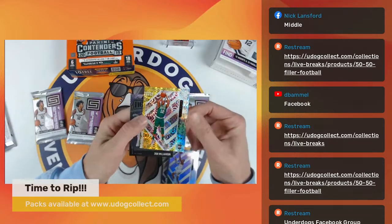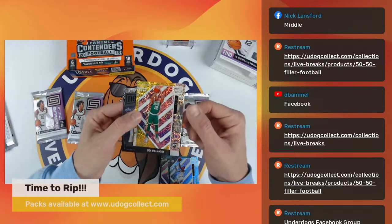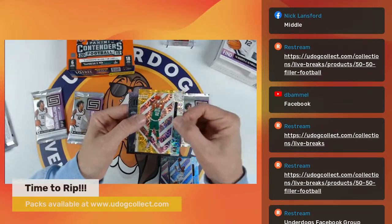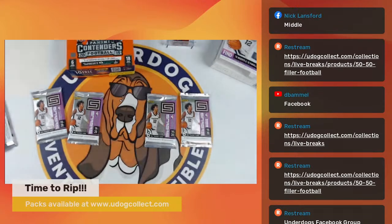Awesome pack, Nick. I knew you should have called that middle pack, man. Grant Williams of 10 firework and then the Zion New Beginnings and an RJ Barrett to boot. Wow. Get it sleeved up, Matt. That is super solid.